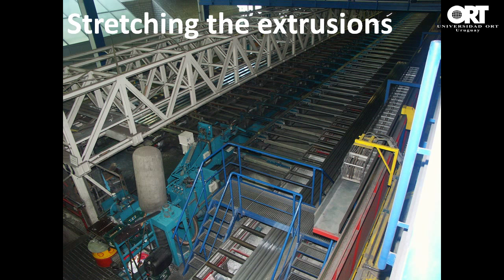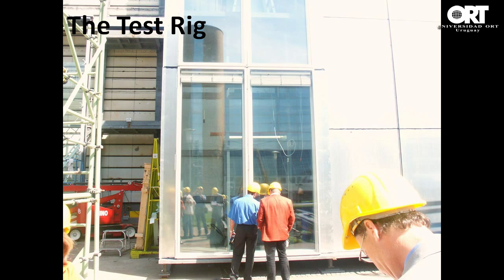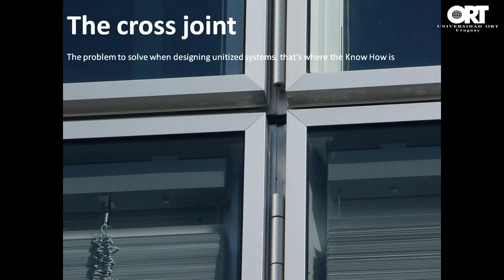Okay, so there's stretches there, and that's just a quick overview. We go over to testing, at a testing plant in South Germany at Gartner. A test unit for the compound cladding. And all our know-how lies in that bit. The problem lies in the joints. That has to be solved.